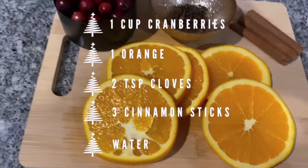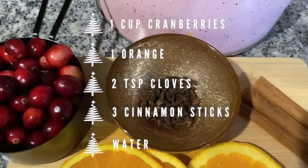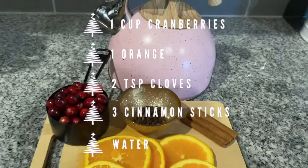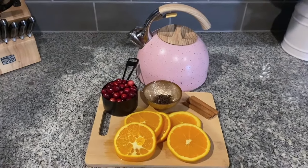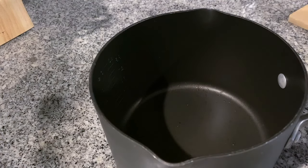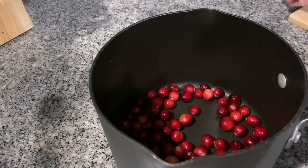The following is a hack that I found on TikTok. I really wanted to try it out to see if it worked. And let me tell you guys, it worked. My husband loved it. I loved it. It's basically a mix to make your house smell amazing. And it really does smell pretty good. You just mix these ingredients together and boil them, and just let the smell linger throughout the house.